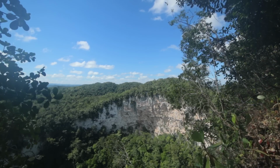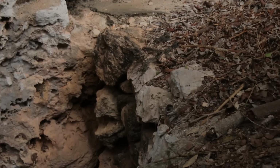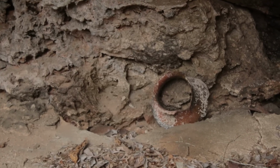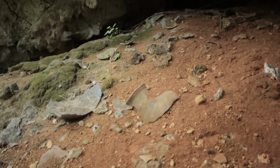To the west side, down at the bottom, there is a platform that they constructed. You could see the walls on the side, has a nice plastered floor. There's some parts sitting at the top, and there's some small caves down below. There's some pottery. In one area we found about 5 pots. Down below there's other broken pottery.